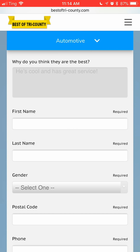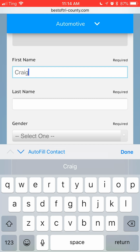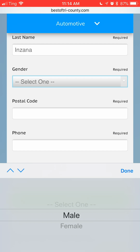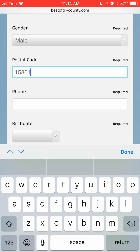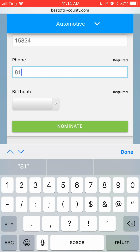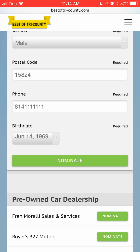If this is your first time doing some kind of promotion with us, it will come up and ask you some basic questions that we use just to keep track of who's voting, to make sure all the votes and nominations are legitimate, and also coming from the right postal code. So you'll be able to add your postal code here, and your phone number and your birth date. All of these things are necessary for us to decide whether or not people are eligible for prizes. So please be honest and fill these out to the best of your ability. Then you're going to go ahead and click nominate.